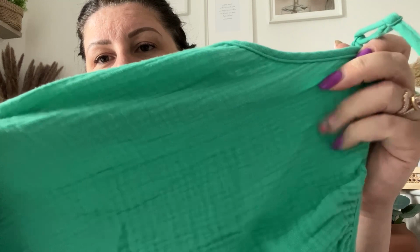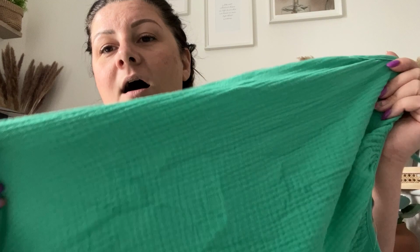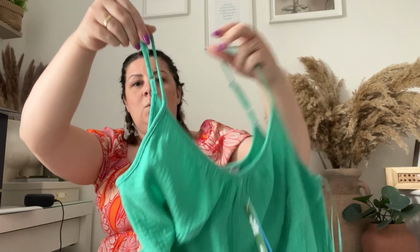So it's the gorgeous cheesecloth. Can anyone correct me if I'm wrong? I'm sure this is called cheesecloth fabric, but this is my most favorite fabric in the whole world. I just love it. It's so soft. It's light and airy. So it's this gorgeous A-line dress with adjustable straps, which is a must for me. And yeah, I just got it to wear over my swim costume on holiday. Thought it's just really quick and easy to chuck on.